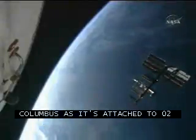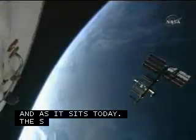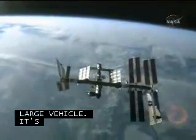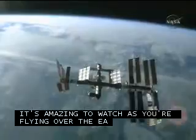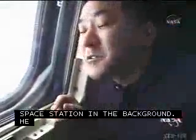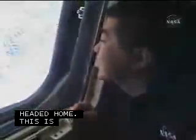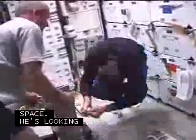Here we show some video of Columbus as it's attached to Node 2 and as it sits today. The space station is a big, beautiful place, and it's a very large vehicle. And it's just really amazing to watch as you're flying over the Earth with the space station in the background. And here we are finishing up our fly around of the station, and we're headed home. This is a shot of Dan Tani as he's saying goodbye to his home in space, and he's looking forward to getting home to see his family.